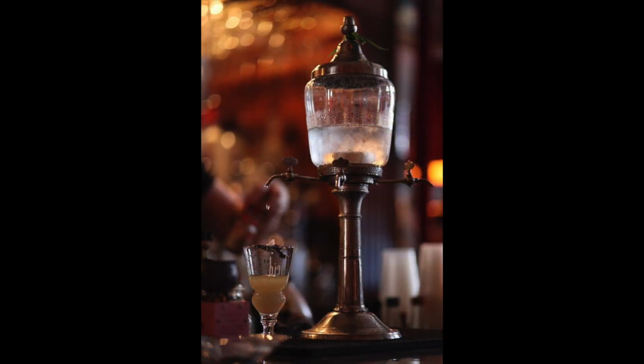Alternatively, you can buy a special water dripper or fountain, which is like a miniature urn with a tiny tap, and this drips the water down onto the sugar cube drop by drop. In both cases, as the water and sugar slowly drip down into the glass, the vivid green absinthe begins to cloud, and by the time the sugar cube is completely dissolved, you end up with a cocktail that's a milky colour, tinged with the faintest hint of pale green.